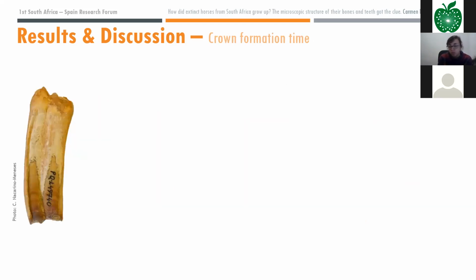But one of the most striking features of this extinct horse from South Africa is that it presents very tall teeth. So the important question that we wanted to ask was, okay, if rates of dental growth were the same in this horse as in other three-toed horses, how did this animal get these very tall teeth?